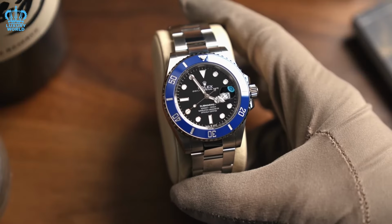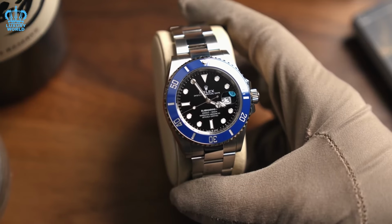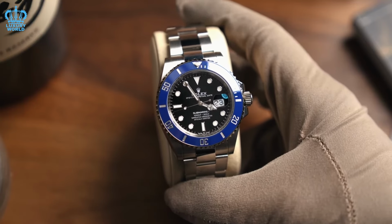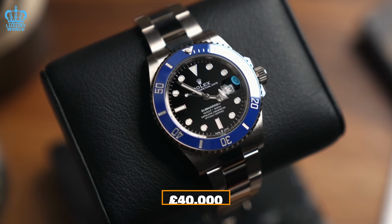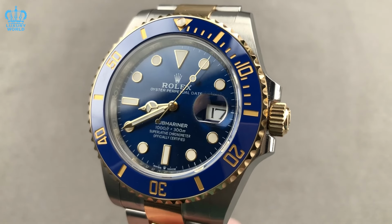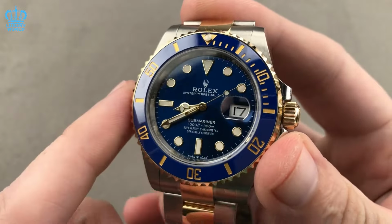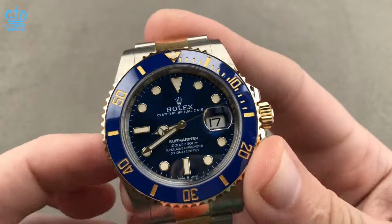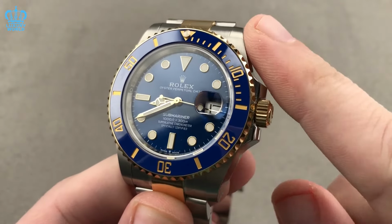Next on the list are the full gold Submariners, which come in yellow gold and white gold variations. The white gold model, nicknamed Blueberry or Cookie Monster, carries a retail price exceeding £40,000, while the yellow gold Bluesy version is priced at around £38,000. Despite their heritage and solid design, these models experience price corrections of 25% to 30% on the secondary market.